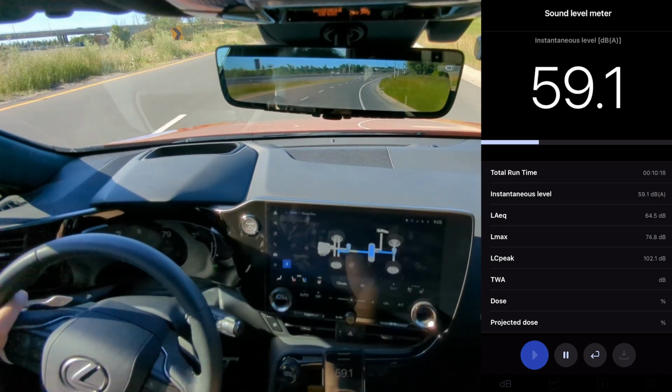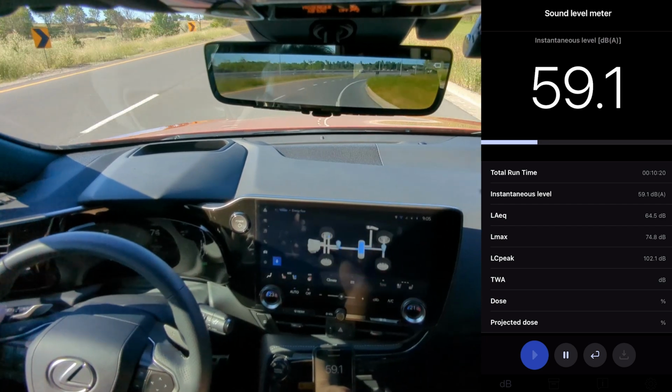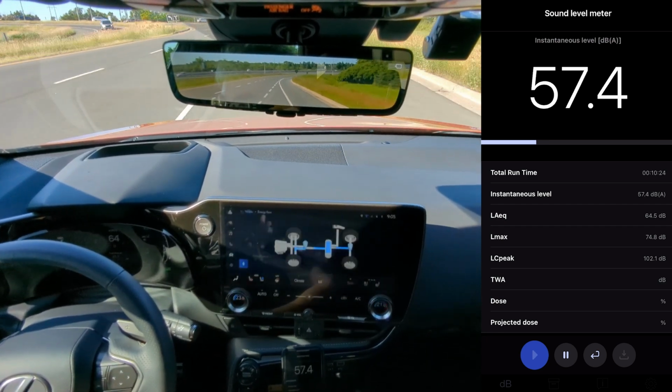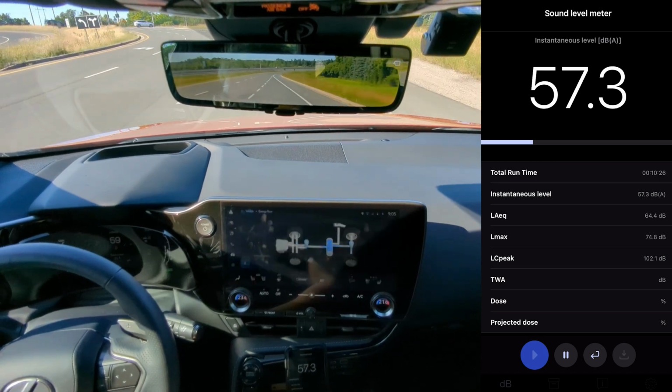As I exit the highway, you will notice that the noise has actually reduced. It has gone down to 50-ish to 60 decibels.